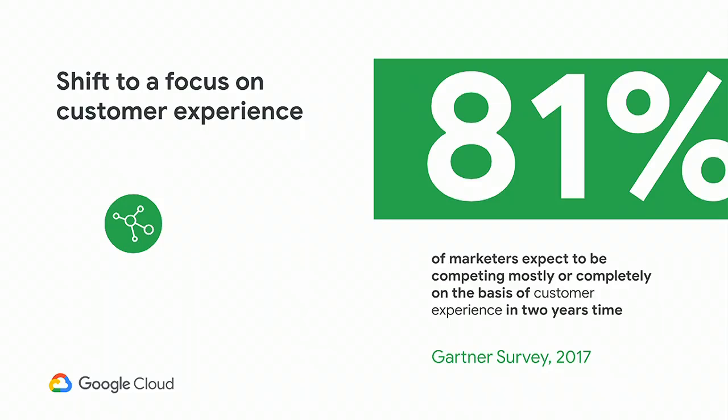The first challenge is that marketers are shifting from traditional advertising to a focus on customer experience. The ask has now become, how do you create a compelling, personalized experience which drives revenue while also adhering to security and privacy regulations? Marketers and CMOs see where the ball is going, and according to a 2017 Gartner survey, 81% of marketers expect to be competing mostly or completely on the basis of customer experience in 2 years' time. And in 2 years' time, that's now.